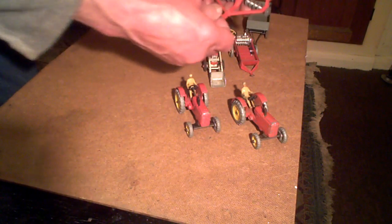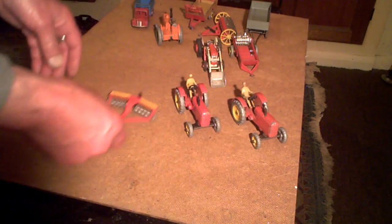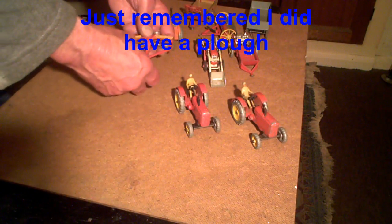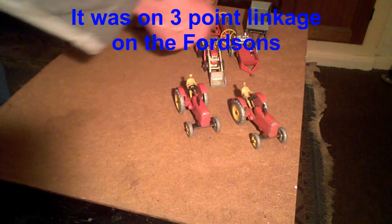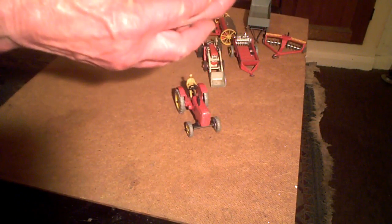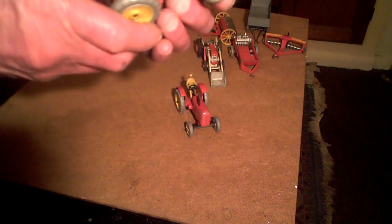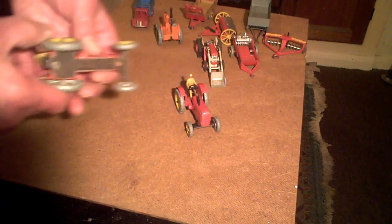Oh, did I show you the disc harrow? No, I didn't show you my disc harrows, did I? So we put the muck on, then we disced it in. I didn't buy a plough, I was too mean to have a plough, wasn't I? I was a mean farmer. You know, I didn't have some of the other implements that are required. That says Dinky Toys on it. Massey Harris, made in England by Meccano, and that one will say the same.